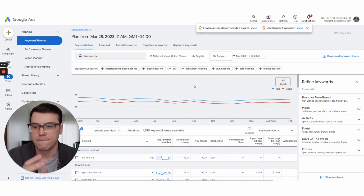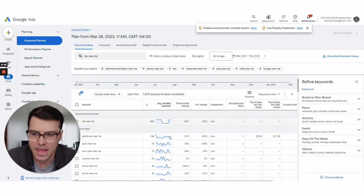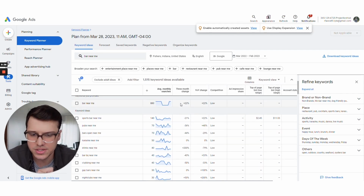So maybe I'm choosing Fishers because that's going to be 10, 15, 20 miles of a certain section, and bars near me, right? So people searching that. Now, what I'm less interested in is how many people are searching that, because I don't think that's a good indicator of how many would be potential customers, but I want to see some trends. So I want to see, is there growth? We've got a 22% increase year over year in people searching for bars near me.